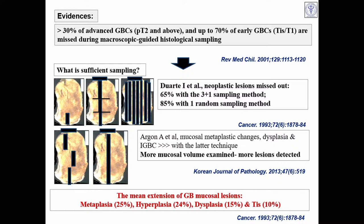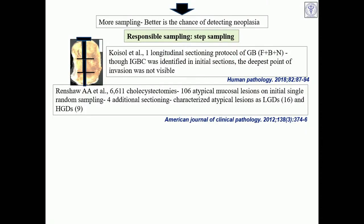Because we should know, as seen in this kind of study where the whole gallbladder mucosa was mapped and sampled, that metaplasia on average involves 25% of the gallbladder mucosa, and hyperplasia similarly, but when dysplasia and invasive carcinoma occur, their area of involvement is very limited. Hence, the more samples or strips we take, the more neoplasia we will identify. But the question is, what should be the responsible sampling, and can we follow a step sampling method? There is one study which showed that the one longitudinal sectioning protocol of the gallbladder, which we already discussed, was identified in the initial sections.